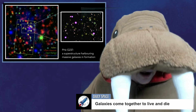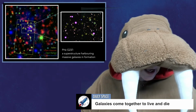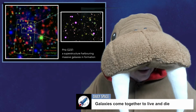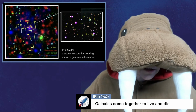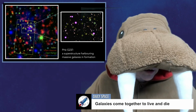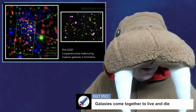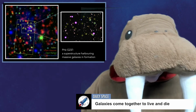This is a gobsmacking amount of star formation, and if maintained, it would quickly deplete the system of star-forming materials. According to study co-author Brenda Fry, each of the 63 galaxies discovered so far in G237 was like a star factory in overdrive. It's as if the galaxies were working on overtime to assemble stars. The rate of production was unsustainable.